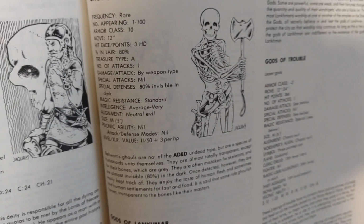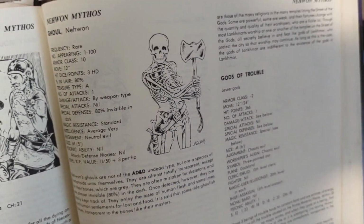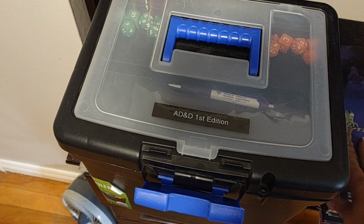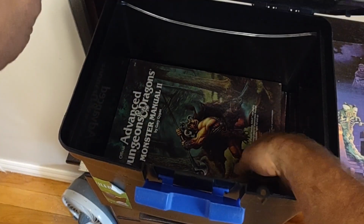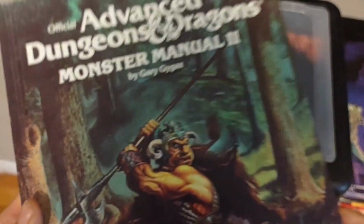That ghoul. Wow. Oh, there's death. But that ghoul, is that creepy? Yeah, absolutely. All right. We're past the halfway mark here, I'm sure.